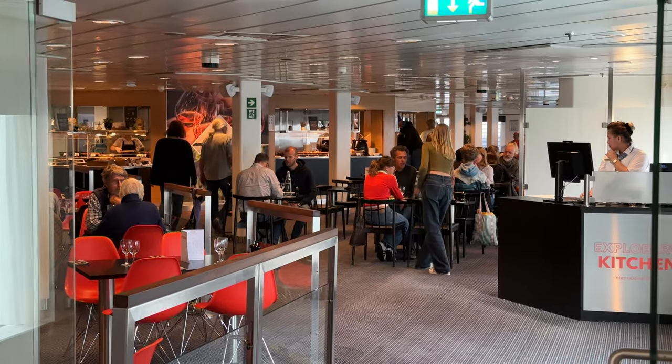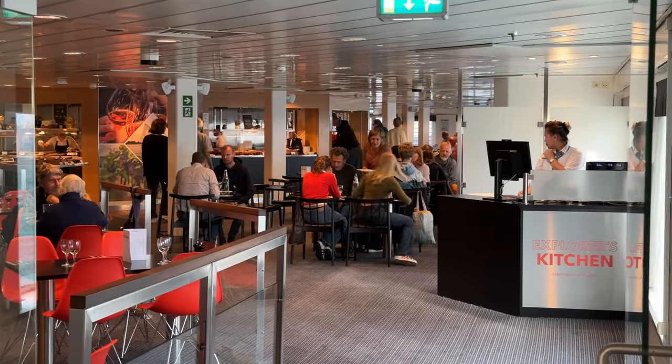So thinking about our food, we've had two great meals in Explorer's Kitchen in the evenings, and also back there for breakfast. And again, all the meals have been really good, with good options and availability of the food. They never seemed to be running out of anything up there. No, they never ran out of anything, actually.